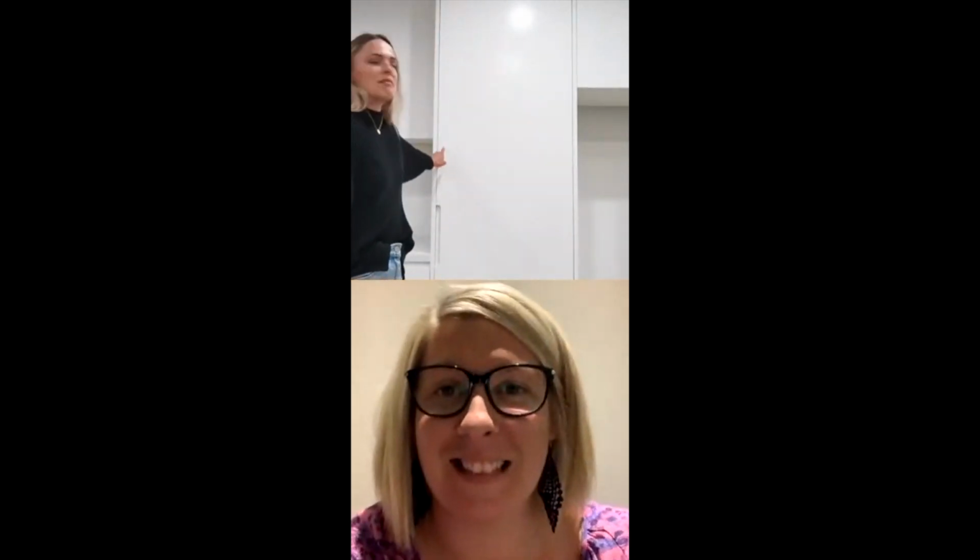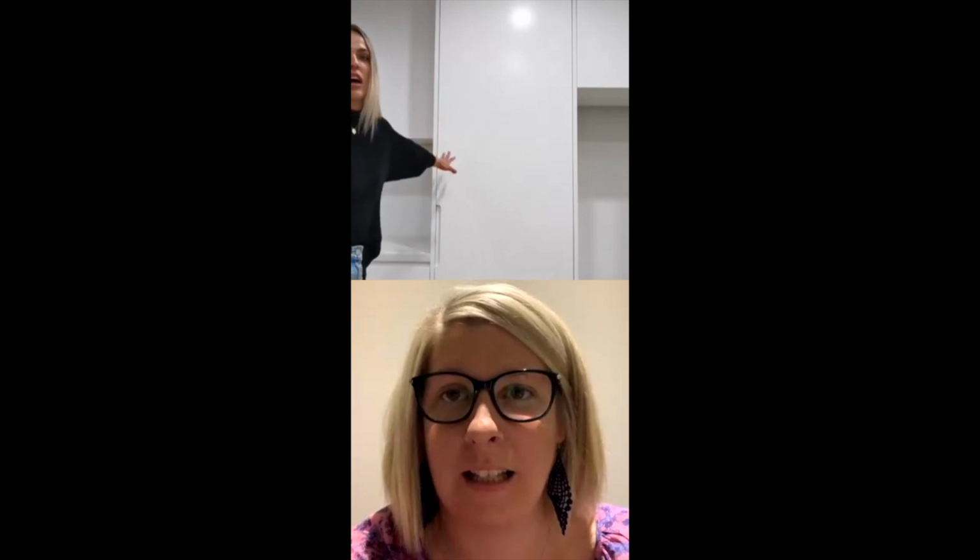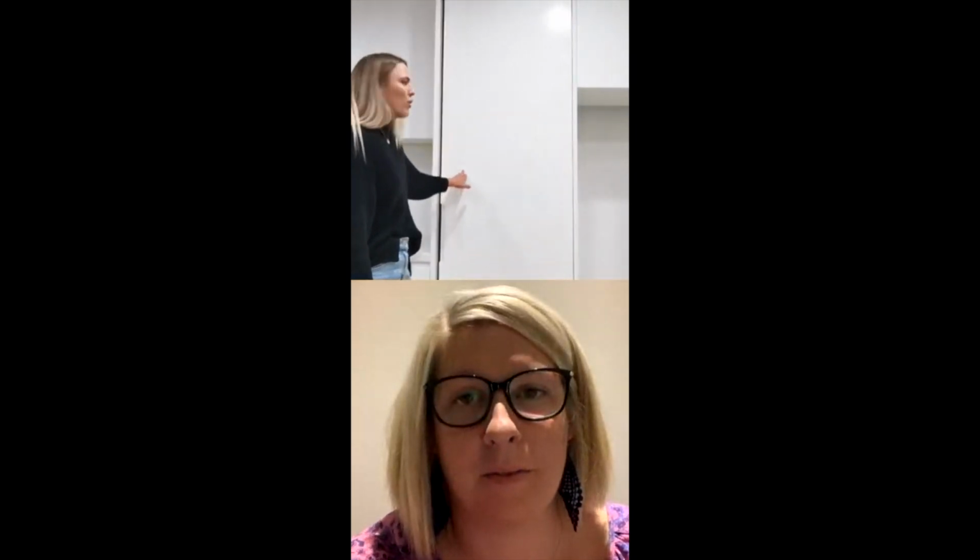Actually, I'm going to start by showing you my favorite part of the house. This here is our cabinet maker's idea. It looks like a regular pantry door, and if you look at the whole thing, it looks like it just opens to a cupboard. But it's actually a pivot door, and it sits on a double hinge, so it pushes in both ways.